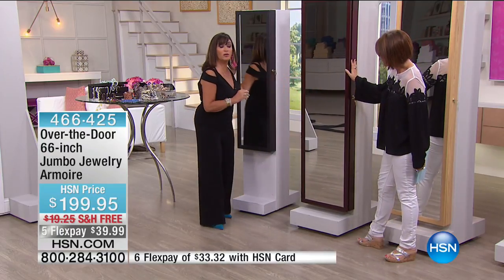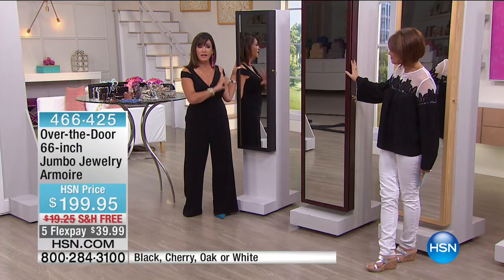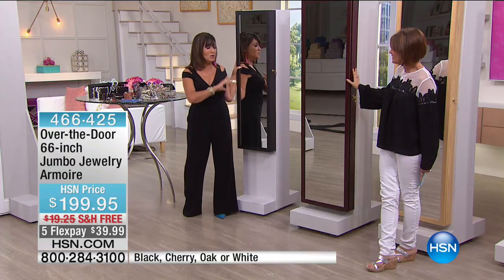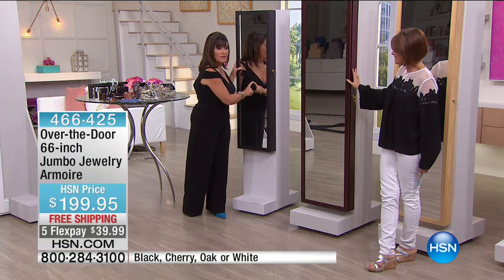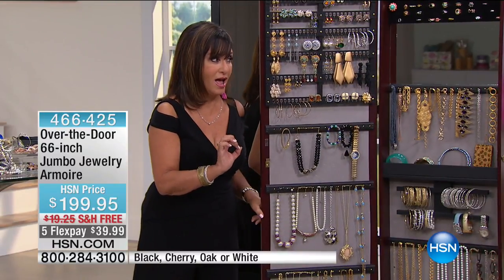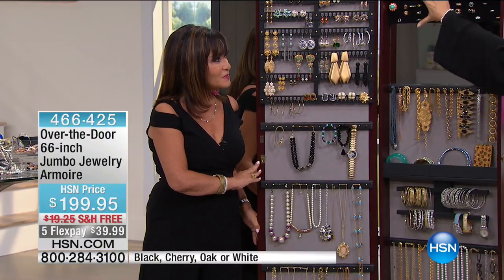This is our regular armoire, which is a fabulous armoire. There's over 4,000 customer picks on it. Everyone loves it. But if you are that gal who loves so much jewelry like Alice and I do, you would want to have what fits in two of these fit in one of these for only $40 more. That is amazing. Look at all that you could put.